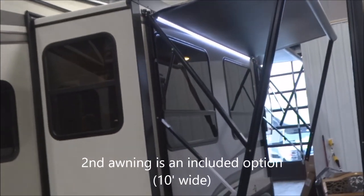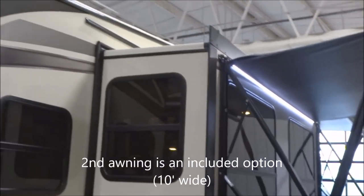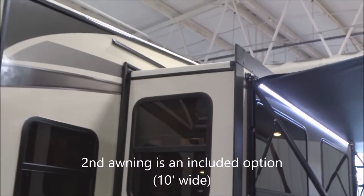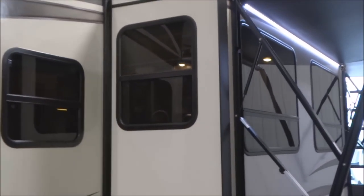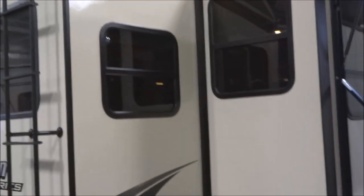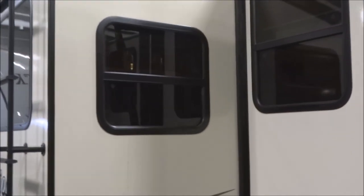All right, on over to the campsite over here. You do have your awning on the slide out. This is a dual awning setup. We do have the optional second awning included. The second awning there is 10 foot. The first one up on the front is going to be a little bit over 13 feet. These are full function windows on the sides of the slide outs too, you're going to discover.